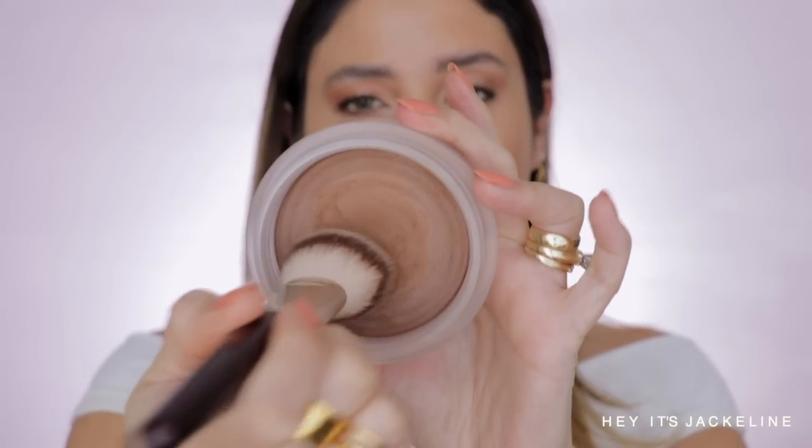BK Beauty 107 brush, and let's go with Chanel Tan Deep Bronze. Yeah, you can definitely tell the redness right here. It's not super red, but it does have a little bit more red tone. Medium Charlotte Tilbury, Tan Deep Bronze 395 from Chanel.